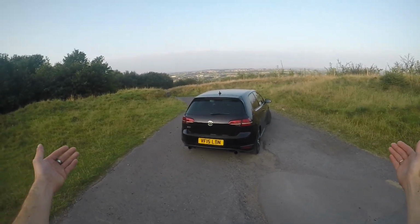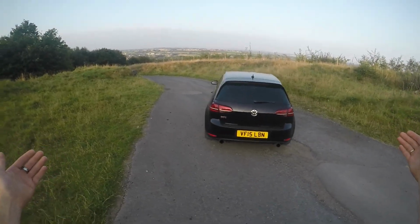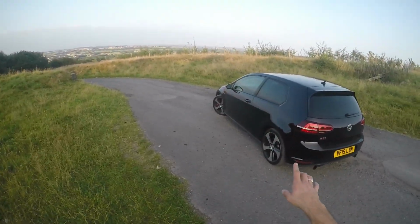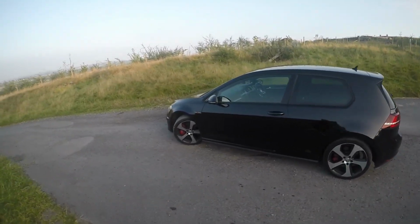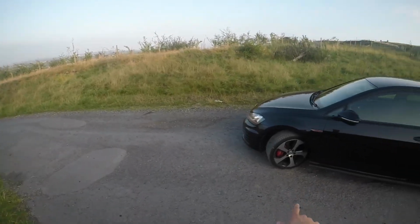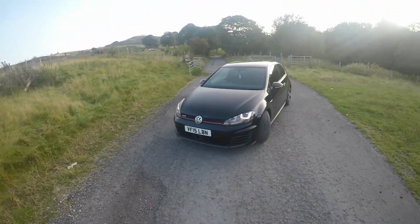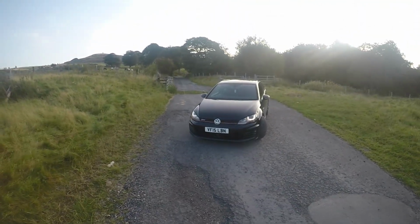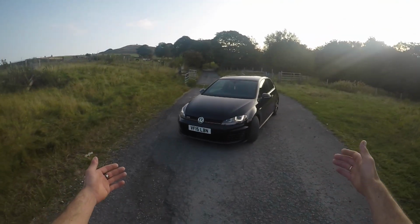It's a Mark 7 Golf GTI, as you can probably tell. It's a 2-litre turbocharged, 6-speed manual, front wheel drive car. You can get this car in a DSG. This one is the manual. You've got 220 brake horsepower. And I think the car does the rest of the talking.